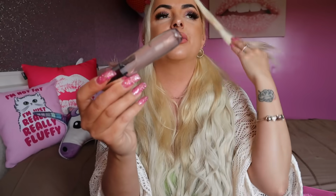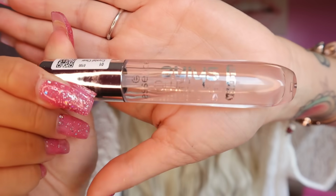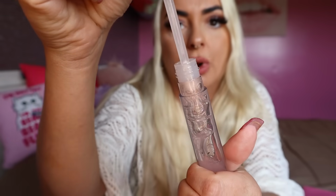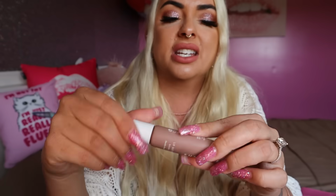Then I have this essence. I saw this on TikTok. Somebody was trying to find the glossiest gloss, and a lot of people were recommending this one. This one's the Crystal Clear #1 essence, and this is what I wear, and people are like, what gloss are you wearing? Then I have my Summer Fridays Vanilla Beige lip butter. This is amazing. It's so quick. It's nourishing. It's a little sticky, but it's the perfect color if I just want a basic nude color or a top up.